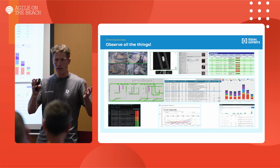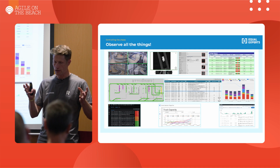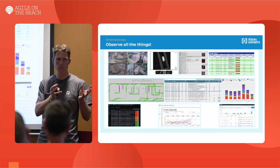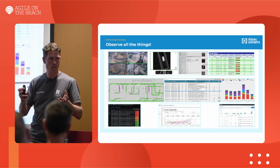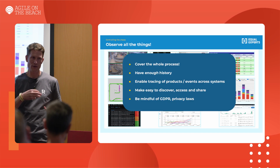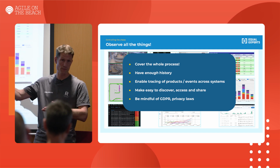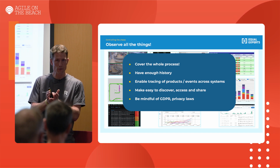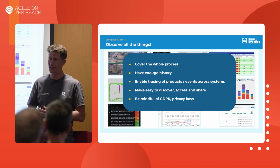And as we did that, we realized that when you're dealing with cyber-physical systems, it's really important to think about observability from a whole system perspective, to make sure you can observe every part of the process and understand all the different touch points in that process. It's also important to make sure you've got enough history, because of the boxes going out every hour, sometimes we would have the details of a problem that we wouldn't get to investigate for a few days.